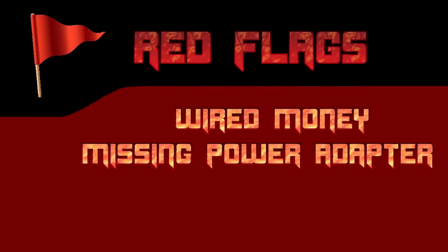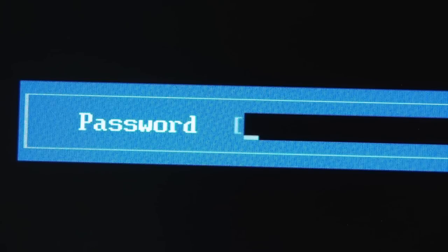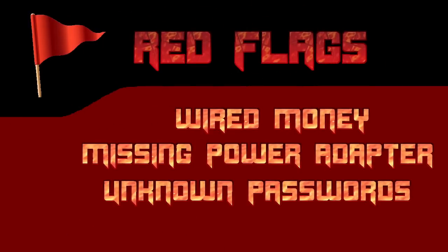Here's another problem. If you turn the computer on and it has a password, then you ask the seller what the password is and he doesn't know, this also likely means the computer is stolen. He'll try to convince you that you can send it back to the manufacturer and have the password cleared. But as soon as they run the serial number and see that it's stolen, they'll ship it back to the original owner. So don't fall for this either.